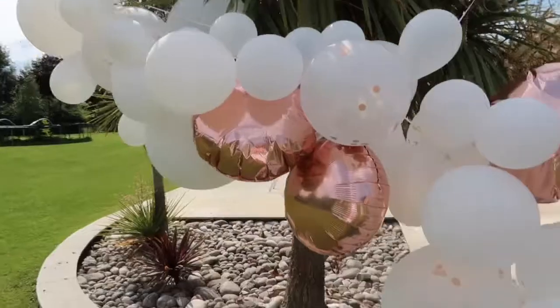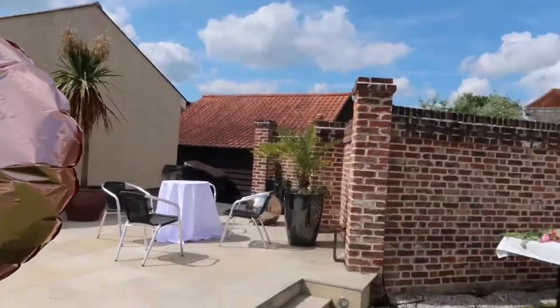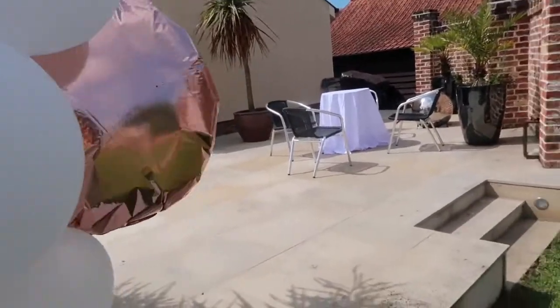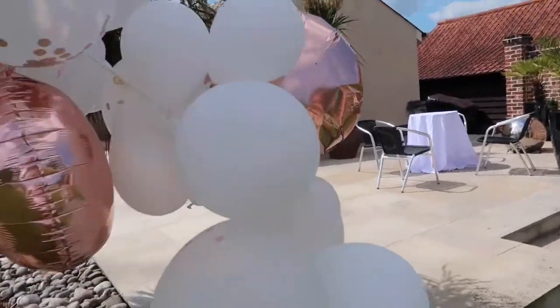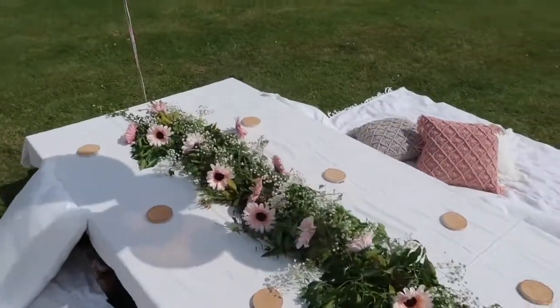The balloon arch, which has kind of fallen down. When did you make it? This morning, but it was pinned up like this, and it's just kind of collapsed. And then we got the little tape. So cute. And then we have the bar. Where are these? We'll show you later.